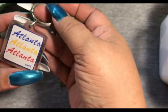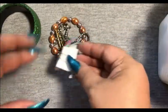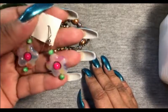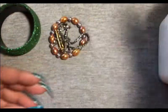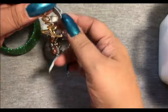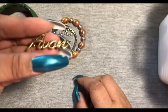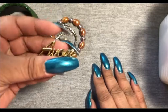This says Atlanta, Atlanta, Atlanta. So cute. Someone went to Atlanta and they really had fun. Then this one. They look handmade, but they're very cute for a little girl, I think, anyway. Earrings. Oh, here's a brooch. Oh, it's an Avon brooch. And you get one of these after a certain amount of sales. So those are nice.